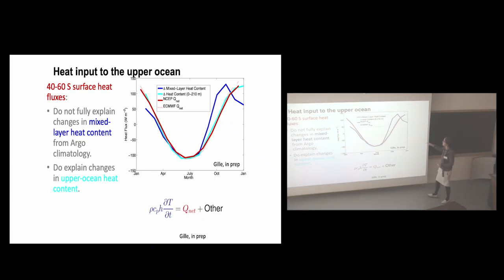Here I've added another line. The light blue line shows the heat content in the upper 200 meters. So we've just gone a little deeper than just mixed layer heat content. And now we see a really good agreement between the heat flux going into the ocean on the seasonal scale and the change in ocean heat content on a seasonal scale. So it's really clear that you have to integrate deep enough to understand how much heat is going into the ocean. On an annual scale, that means going to 200 meters. If we're looking at long-term climate trends, we probably need to go a lot deeper than this to understand what's happening in the ocean. But there is a balance between the heat fluxes and the input, and the change in the ocean.